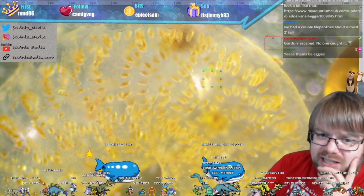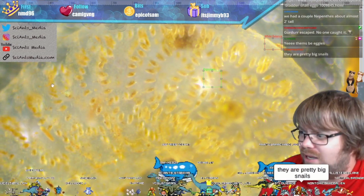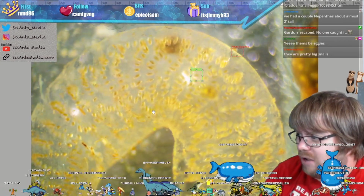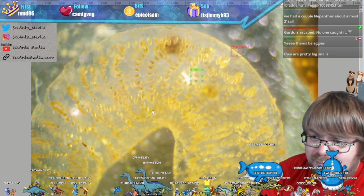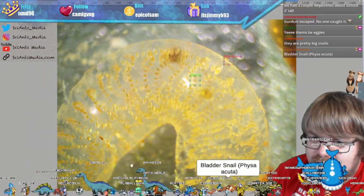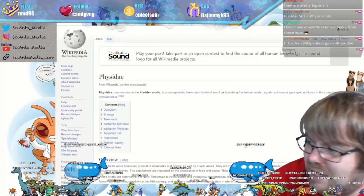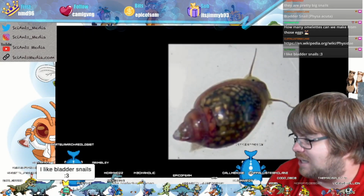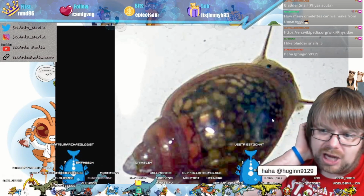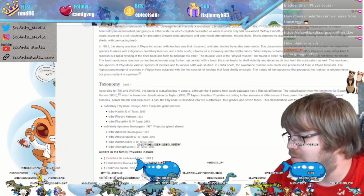Is this something that we can keep and grow and check in on? Because that would be kind of cool, right? If we can check in on these little guys from time to time and see if they hatch. I think that might be a cool experiment to do. Thank you, Cliff. Yeah, this looks like the exact right snail too. The bladder snail. Right, same style. Shell, structure. They're very, very pretty.